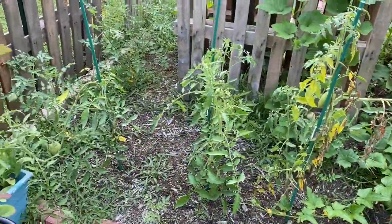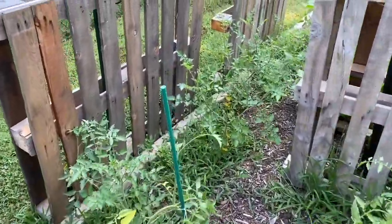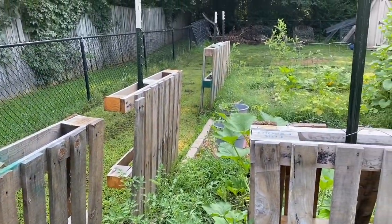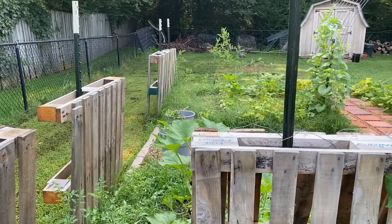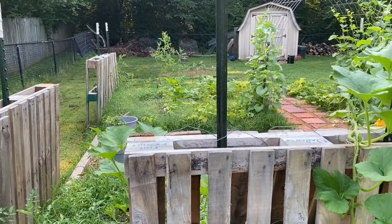Now I have all of these to do and all of that back row to do. I love tomatoes. They take a lot of work. I'll catch back up with you guys once I'm done with all of this.